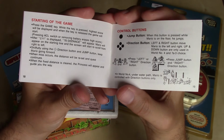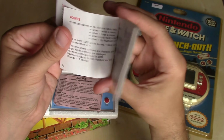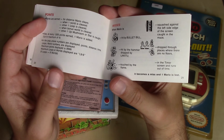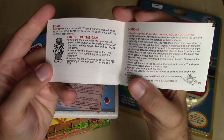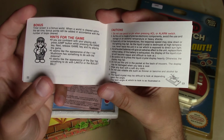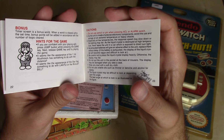Information on starting the game, and then the control scheme. Points, misses. They're using the term miss for when you die or lose. Bonus round here. And cautions for handling the Game & Watch unit.